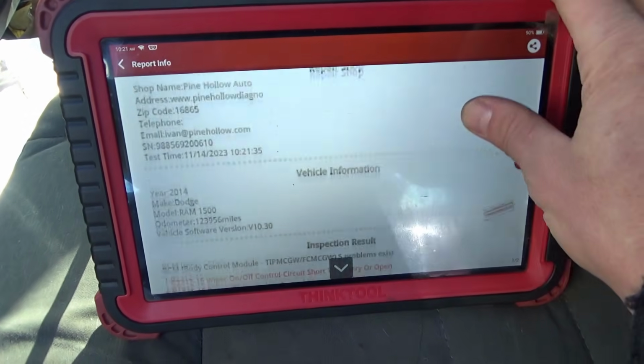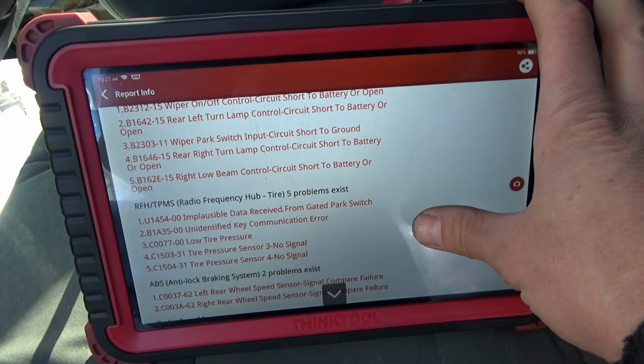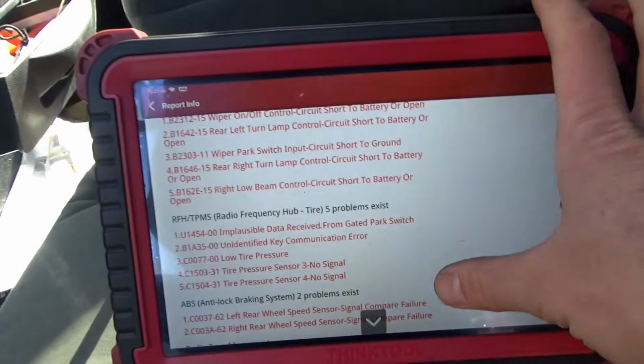Open it up. And we have some plausible data. You can see the cluster is kind of on and off. We turn it to crank, nothing happens, no response.